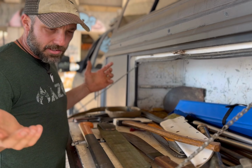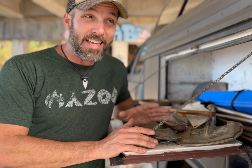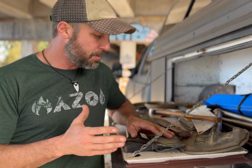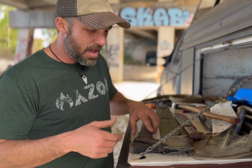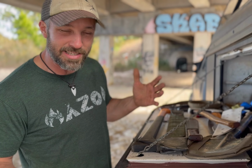Let's talk about axes, though. I think an axe is an amazing tool. I don't typically carry one when I'm on foot, just because of how big and heavy they are. Yes, you can carry like a small hatchet, but I mean, really, the purpose of a small hatchet, you could do just about everything with a knife, in my opinion. So if I want an axe, I want a real axe to chop and split and do axe-like tasks.